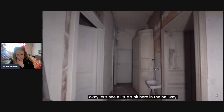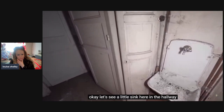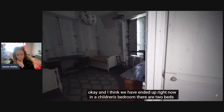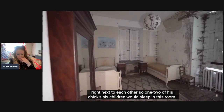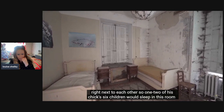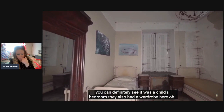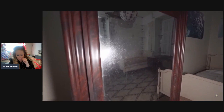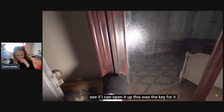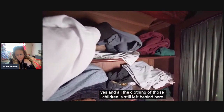Okay, let's see. Little sink here in the hallway. Okay, and I think we have ended up right now in a children's bedroom. There are two beds right next to each other. So two of his six children would sleep in this room. You can definitely see it was a child's bedroom. There's also a wardrobe here. Oh, let's see if I can open it up. This was the key for it. Oh, yes, and all the clothing of those children is still left behind in here.